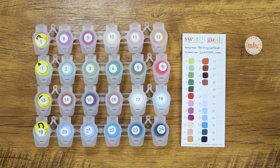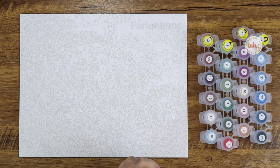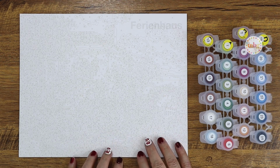So that is it for this little quick Schipper Sunday introduction to this beautiful little baby painting. Next weekend, I'm going to come back and show you, for those who are interested, a new method for applying clear gesso to our surface.